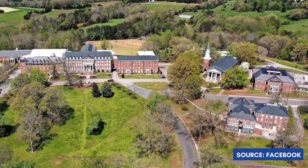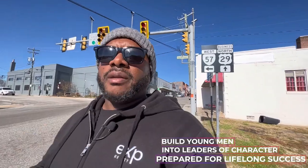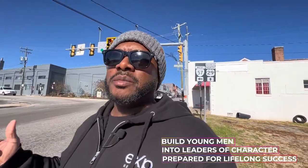But I wanna share another known fact with you about Chatham. It's the home to Hargrave Military Academy. And their mission is to build young men into leaders of character, prepared for lifelong success. So it doesn't get much better than that.